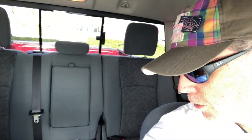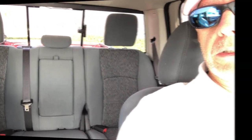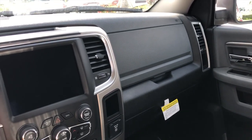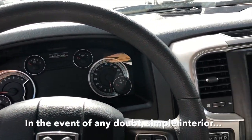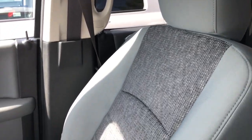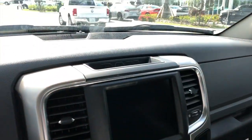Okay, so I'm inside the, I think it's a Warlock, according to the sticker in the back. 5.7 liter Hemi engine. And I'm looking at the interior. As I say, it's a quad cab, so you can fit comfortably 4 people, possibly 5. The one in the middle has a storage space also there in the middle. As with most, not all, but most pickup trucks, it's a very simple interior. The seats are cloth, with it seems 2 types of cloth. I don't know what they are, but it looks very comfortable, or it feels comfortable, as I'm sitting in it.